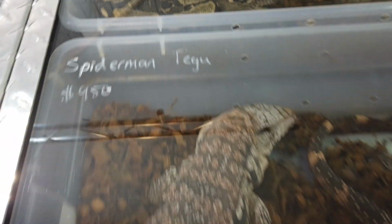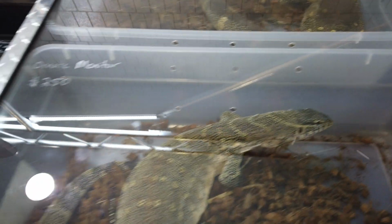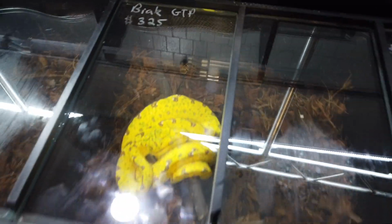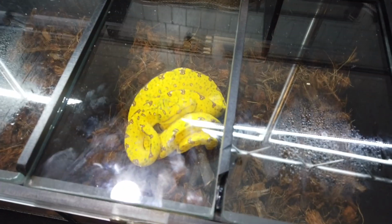And enjoy. So I'm out here with Key, my friend Key, and we're at this reptile exhibit. $950 for this one. A Spider-Man, never seen them before. $250 for a snake. This man told me, did he jump? Yeah, $250. Look at him. Ooh. They say $325. They say he's gonna be green when he's fully grown. It's a green tree.